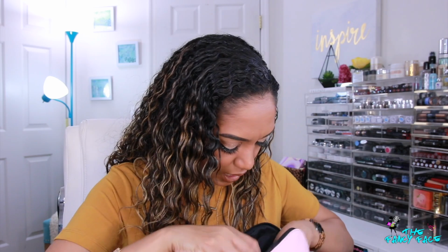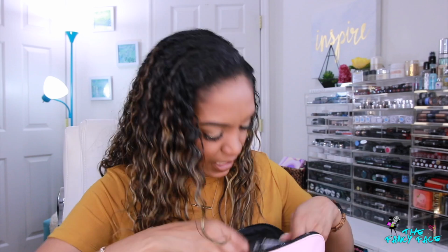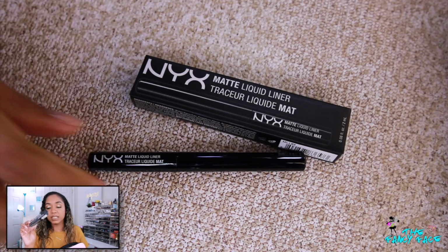I also grabbed the glitter primer from them. I've heard such great things about this. So I am going to test this out. I'm actually wearing a little bit of this now. It does still transfer to my crease area, but we're gonna see how that goes. And then Tish also told me to get the matte liquid liner. So I grabbed it to try it out.